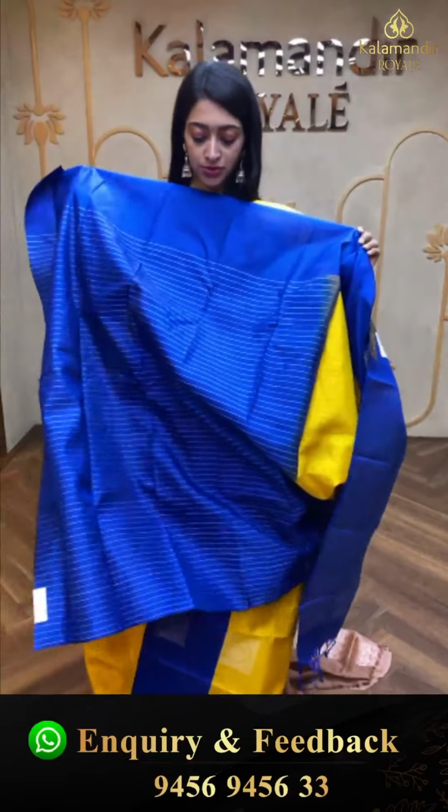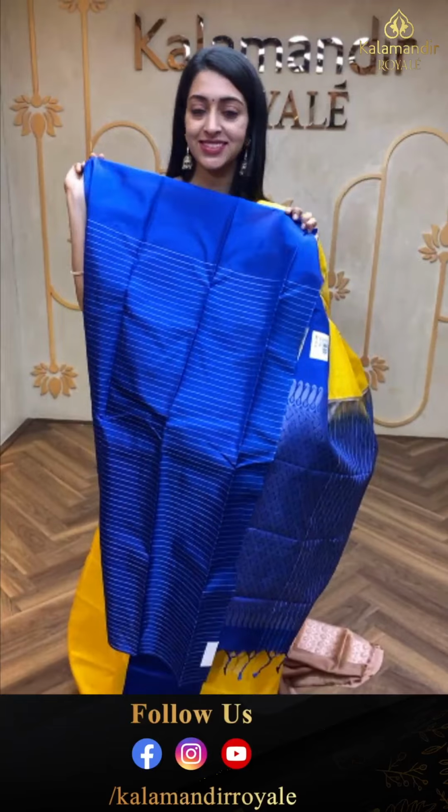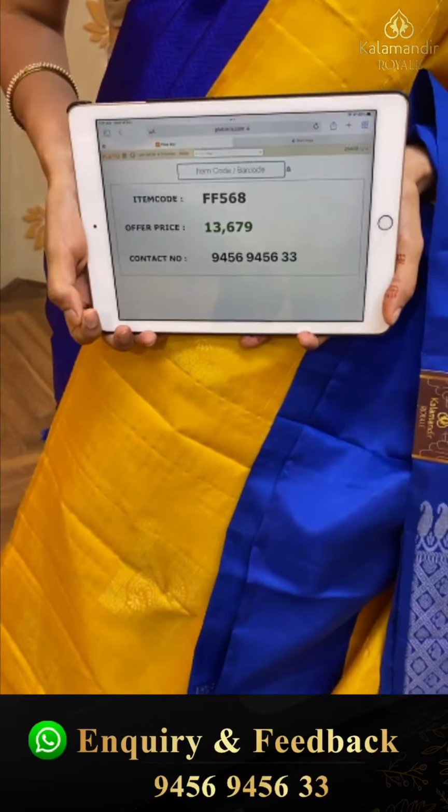And this is the pretty pallu. And coming to blouse, this is the one, contrast blouse with detailing on it. Item code is FF568 and today's offer price is 13,679 rupees only.